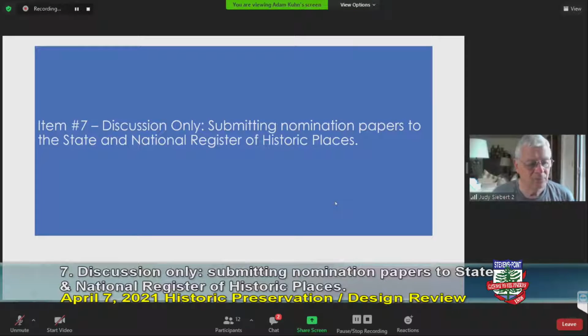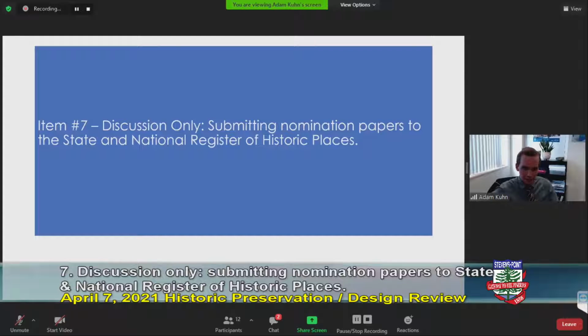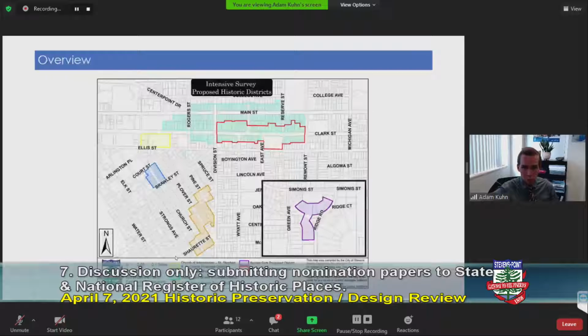Let's see, number 7. Yeah, so as outlined within the agenda packet, as the commission recalls, over the last few months we've been discussing a variety of goals that the commission would like to pursue in the coming years, one of which is to submit nomination papers to designate a proposed area towards the State and National Register of Historic Places. To kick this goal off, one of the first things staff feels should be discussed is what area is of interest to the commission for prioritizing in the future.